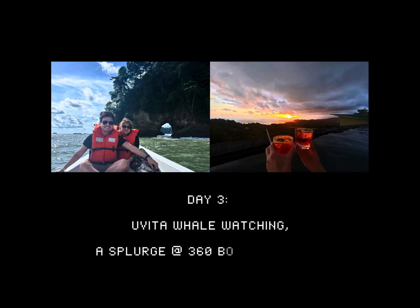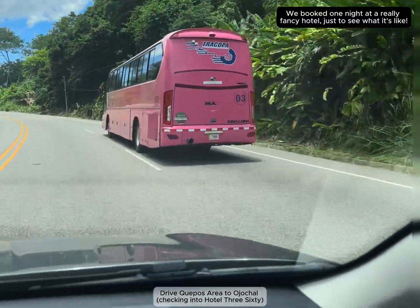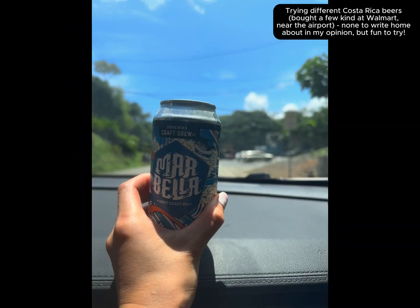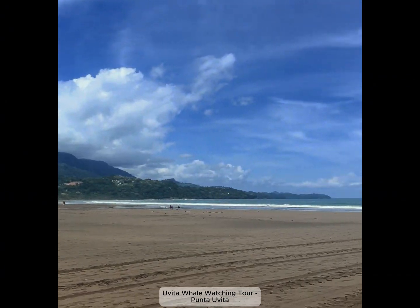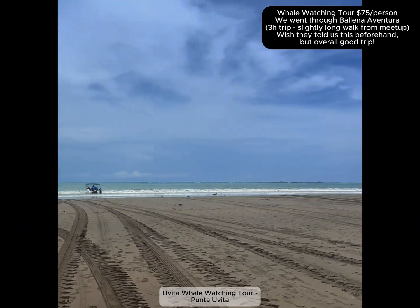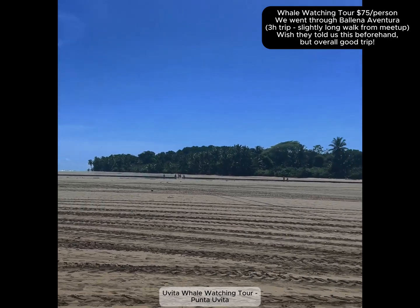So today we're gonna do whale watching and then just hang out at our bougie resorts. So after dropping off our stuff, we ended up going to do the whale watching tours. This is in the Marino Ballena National Park. So one cool thing about this area is actually there's high tide and low tide. So during times of high tide, the whole beach will actually disappear.